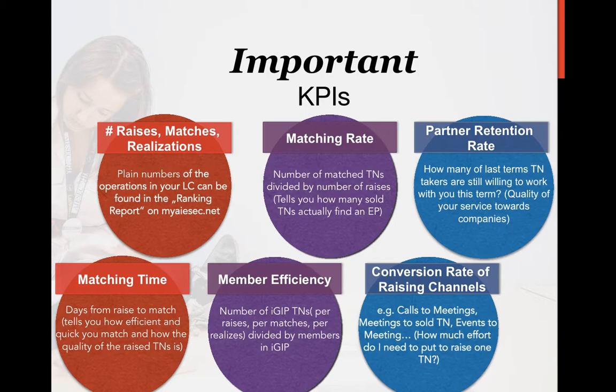So sometimes partners skip a year because they took one longer TN at the end of one year, then the intern is there for a year, and you just realize the next intern at the beginning of the second year after the first TN. So it's sometimes a bit misleading in the calculation, but still it usually gives you a quite good overview of how many partners you're managing to keep in your LC.